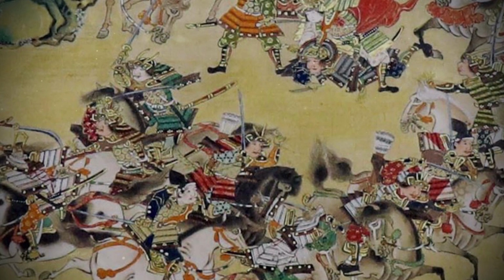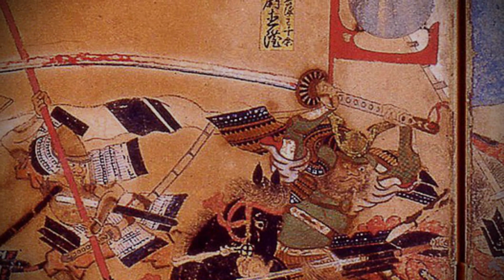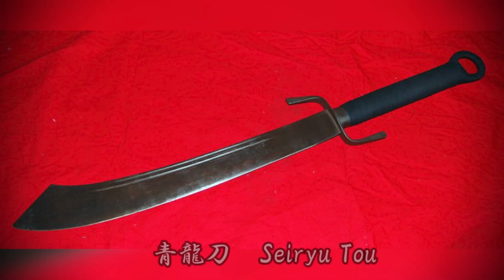The swords used by higher-ranking samurai evolved too, becoming longer to engage multiple adversaries in group combat scenarios. As a result, the Ootachi, a sword exceeding 35.4 inches in blade length, made its debut. It's believed that the Ootachi was influenced by the large Seiryuto, or blue dragon sword, used by the Mongol forces to mow down infantry.